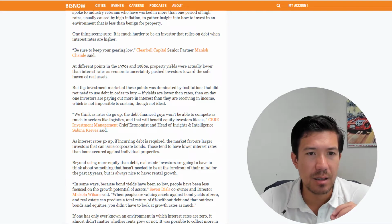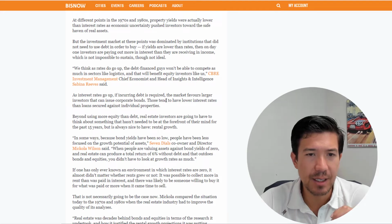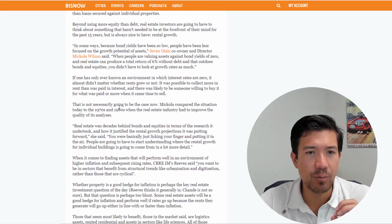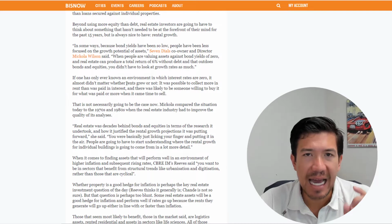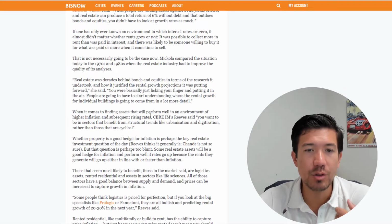And I think it's here, debt finance guys that don't get to compete, that's normal. But really when the returns are very low, you have to look at growth rate. And what that means is, again, rent has to go up to exceed what your debt is on the property. So you're underwriting for rent increases, which is fine. I think there's a commercial market that is prepared for this. Multifamily is going to do well.